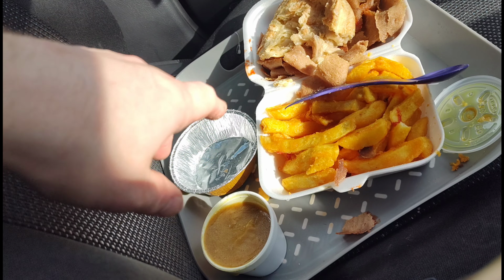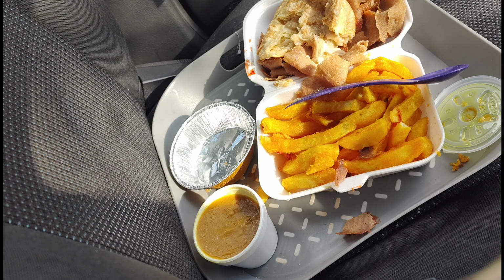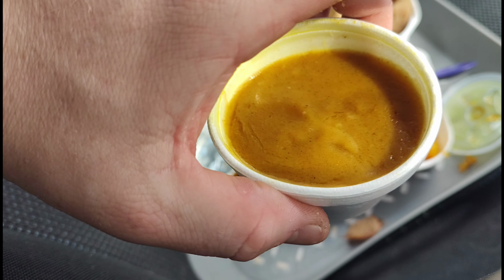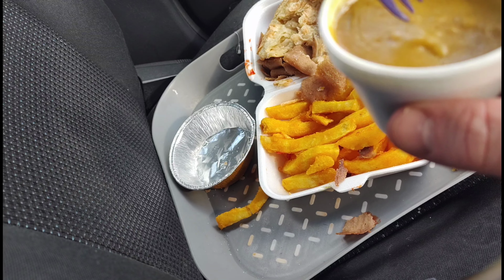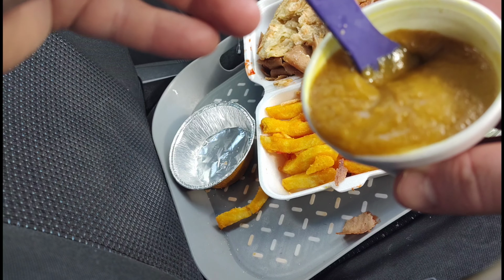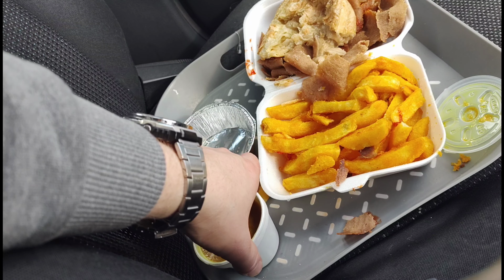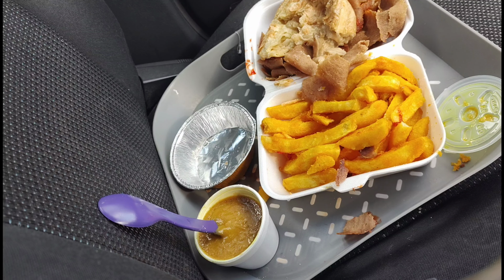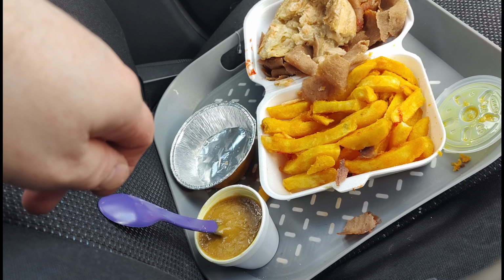The curry sauce is probably, you know, viewers, the best curry sauce I think I've had from a chip shop. It is absolutely fantastic. When I ask about it being thick, and I say on Takeaway Tuesday about curry sauce being how it should be, viewers, that, in my opinion, is how curry sauce should be. So that is absolutely perfect. And like I said earlier, it comes in two different flavours. You can have the normal or the Chinese.